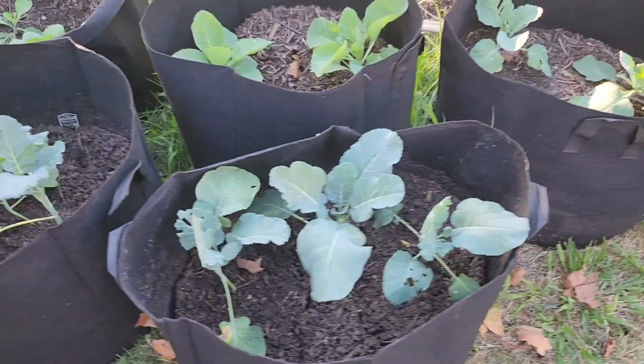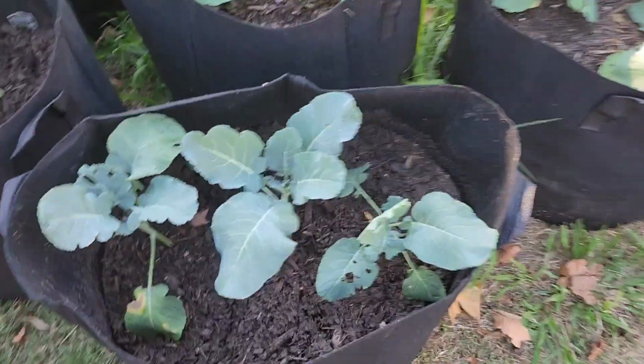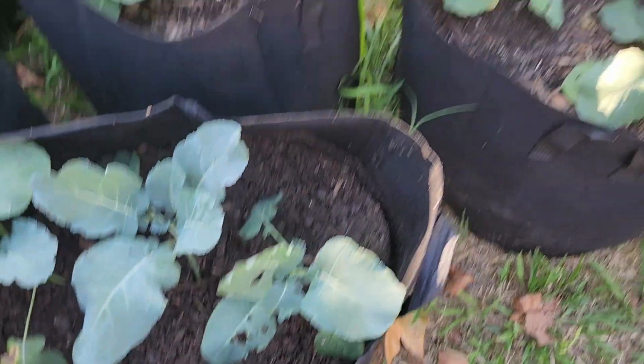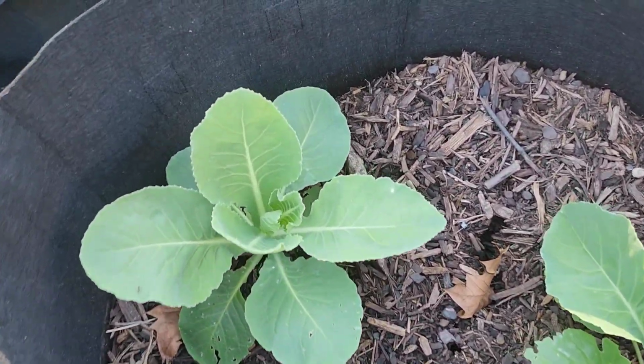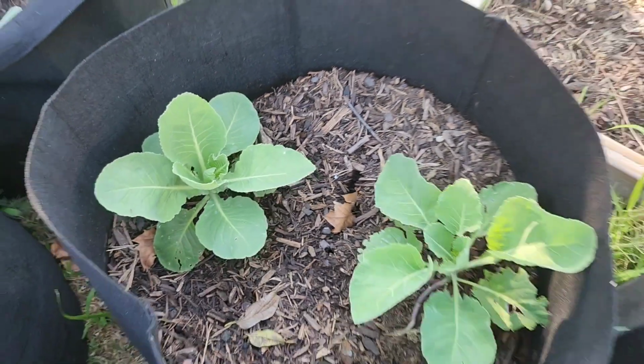But as you guys can see, they're doing all right. Of course, there's some bugs that are still getting to them, but I think they'll be fine. And this one is already starting to form its beautiful pattern. And the beautiful thing about the cabbage and the broccoli is that they will love the cold. So I'm excited about that.